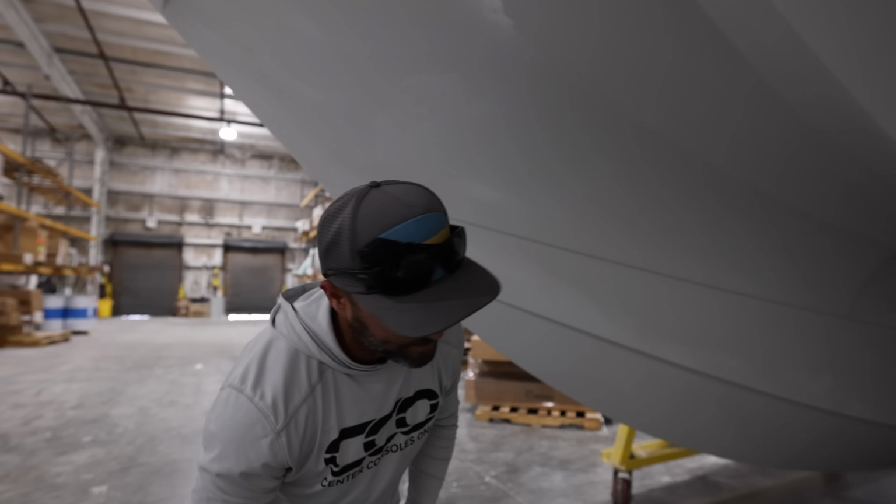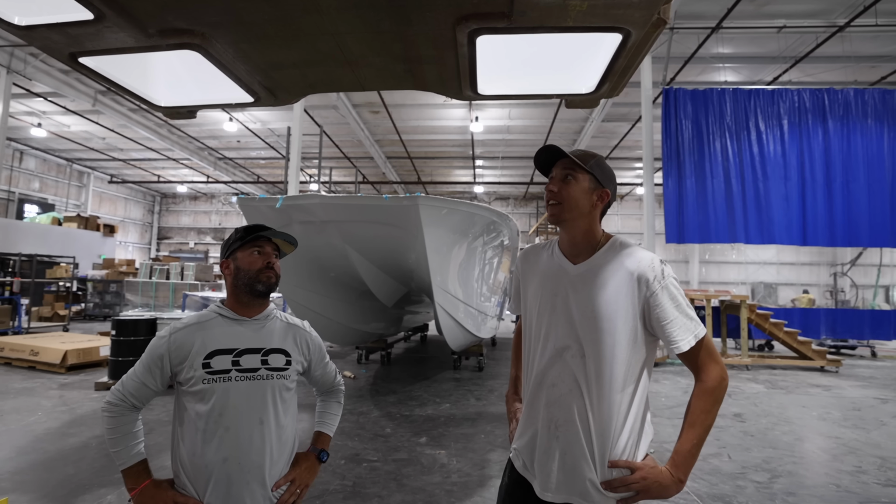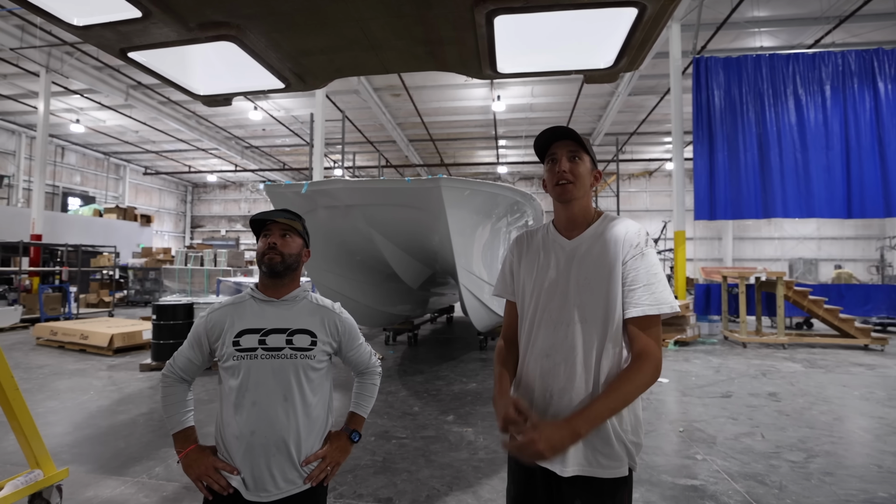Here's a rare look at the underside of the liner. You can see this is fully infused, all the products. Sean, maybe you can come in here and tell us what's going on underneath. This is something we don't get to see very often. Yeah, a lot of panels, a lot of core in there. We've got a certain density core in there with a certain glass in there. Yeah, keep this thing secret sauce and tight.